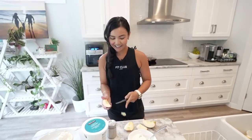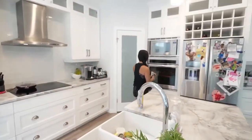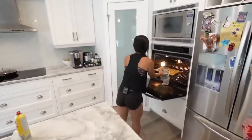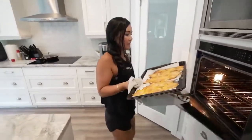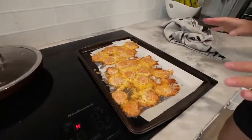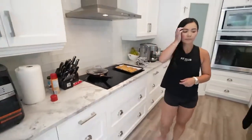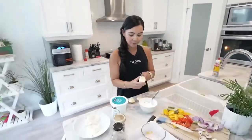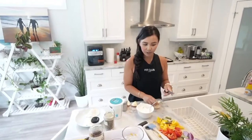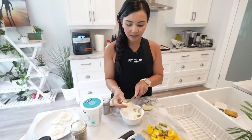Every day. Okay, I'm just going to pull my chips out. Let it cool. Just put it here. Cool for now. You want it to cool a little bit because then it's going to harden up and become like chips, right? Okay, so I'm using an ambrosia apple here, but you can use any apple you'd like. I like ambrosia because I find it very crispy. And then you just want to chop it on top.